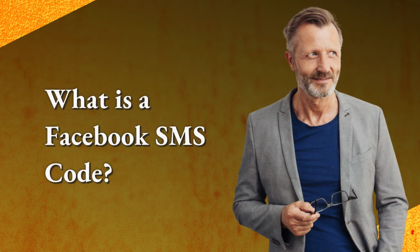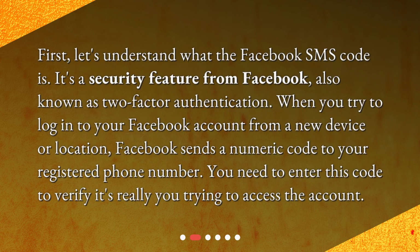What is a Facebook SMS code? First, let's understand what the Facebook SMS code is. It's a security feature from Facebook, also known as two-factor authentication. When you try to log into your Facebook account from a new device or location, Facebook sends a numeric code to your registered phone number. You need to enter this code to verify it's really you trying to access the account.